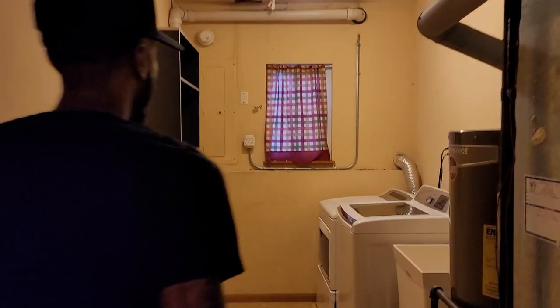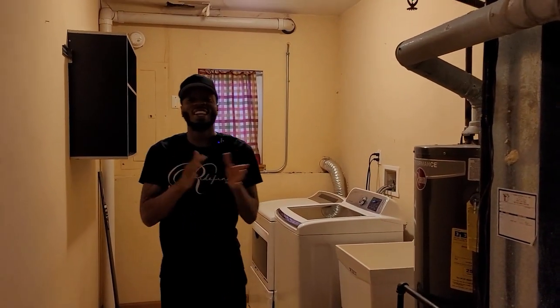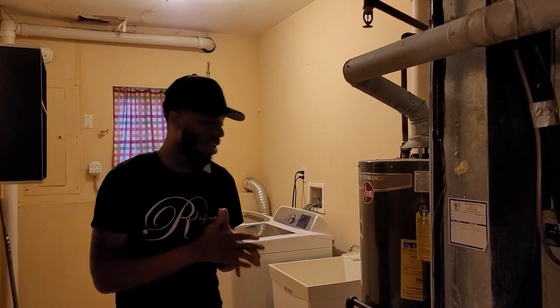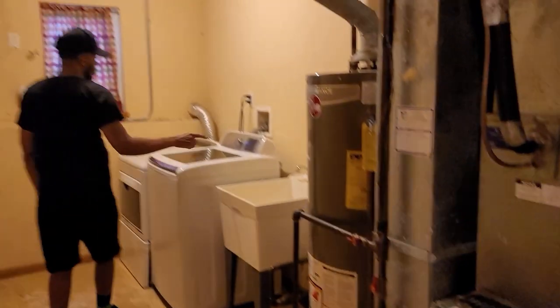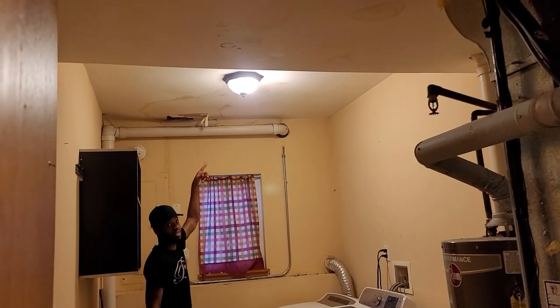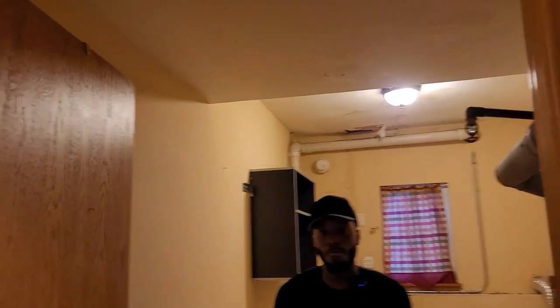The laundry room, we got the washer and dryer in here. And of course, we gotta check the mechanics. We got the mechanics in here. Furnace, hot water heater, washer and dryer, sink right there. You guys see, we're gonna have to fix that up. There's a closet right here. A nice little sump pump setup so the basement will not flood.